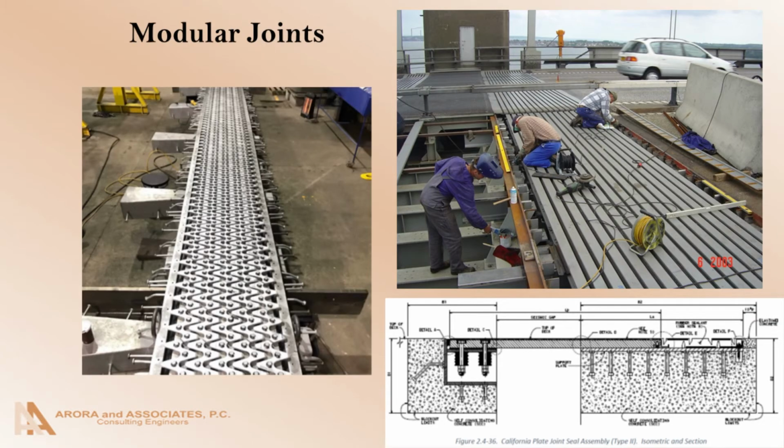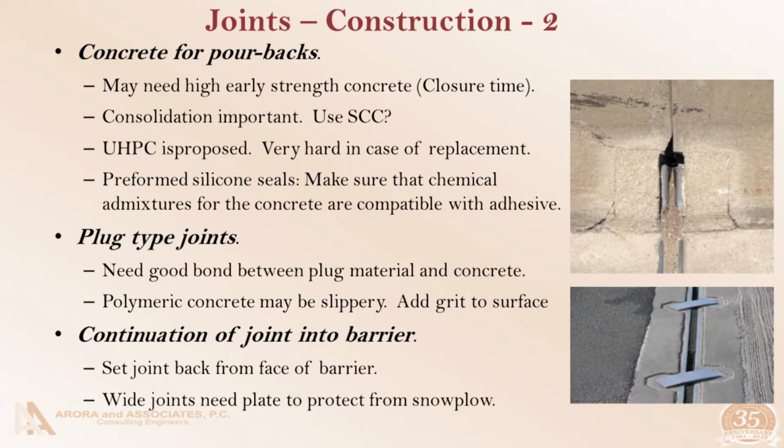Something else we looked at was using ultra-high performance concrete for the headers, but then the question came up of how do you remove that when it comes time to replace the joint? Because that joint most likely is not going to last as long as a bridge is. So how do you get that material out? We looked at the plug type joints and how you get that proper bond and how important it is to have the proper prep work take place prior to placing the joint.